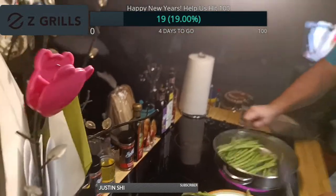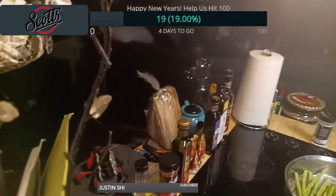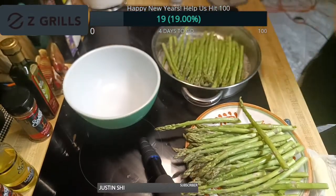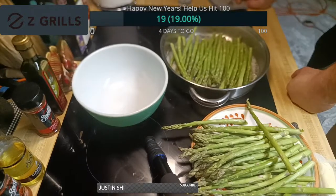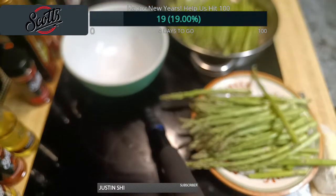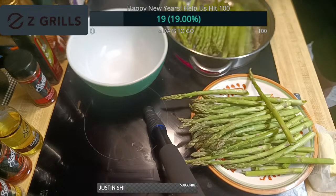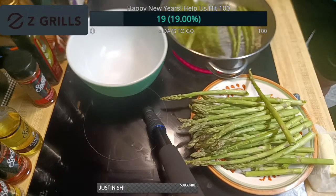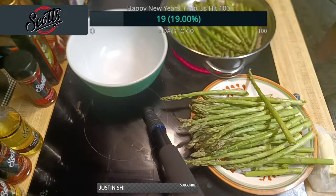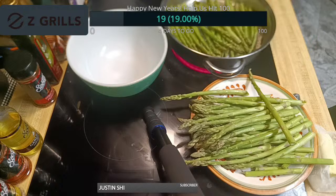Okay. You want to get these all coated. Once you see that, they're going to take a bit. Sizzle cam, apparently. Just don't turn on this burner right here. The tripod's on it. I'm only using this one. You're going to roll these around, get them all nice and coated. And then we just got to let them cook.